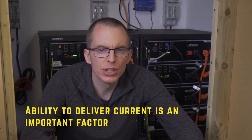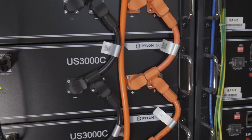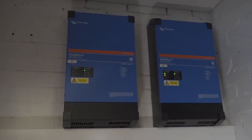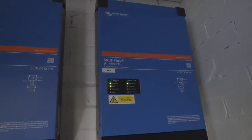Both the batteries and your inverter will have current limits that you need to consider. Taking my Pilontech US3000C batteries as an example, each battery module can charge and discharge at 37 amps, or about 1.8 kilowatts. With 8 of them, the batteries can charge and discharge at 296 amps, or 14.4 kilowatts on the DC side of the inverter.